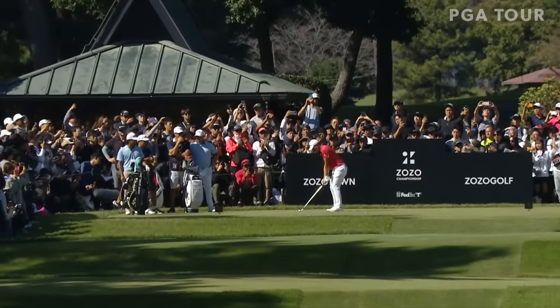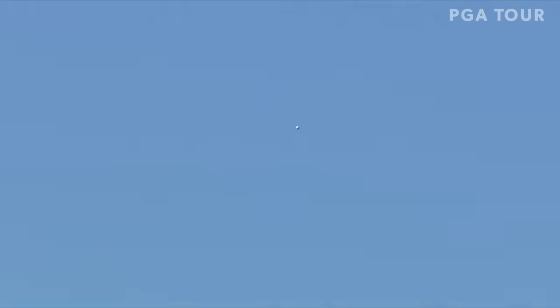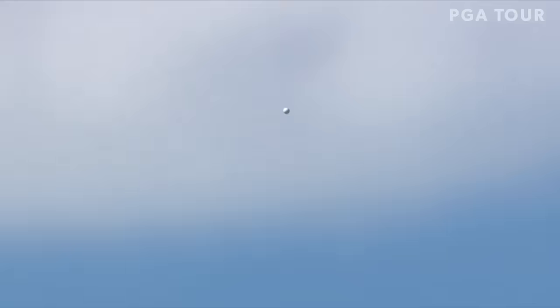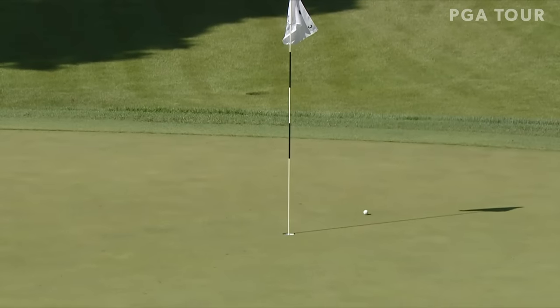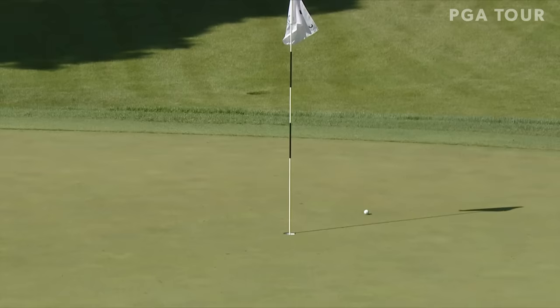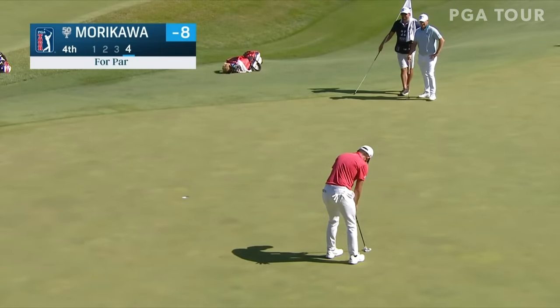We've been making birdie everywhere. It birdied. Well, one thing he hasn't missed is the center of the club face on his irons. He has been hunting flags since he teed off this morning. And that was a beauty at the third, the par three. Yeah, this is first birdie in the final round.